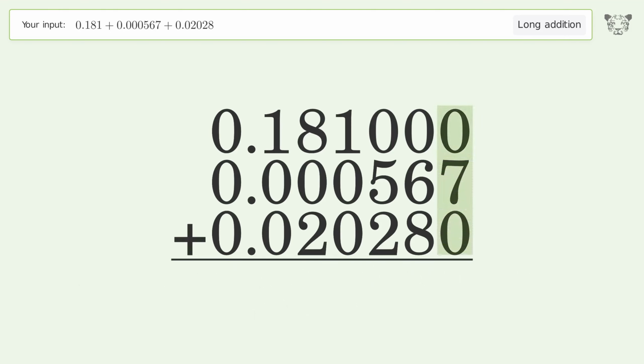0 plus 7 plus 0, equals 7. 0 plus 6 plus 8, equals 14. Carry 1 to the 10,000ths place. 1 plus 0 plus 5 plus 2, equals 8.